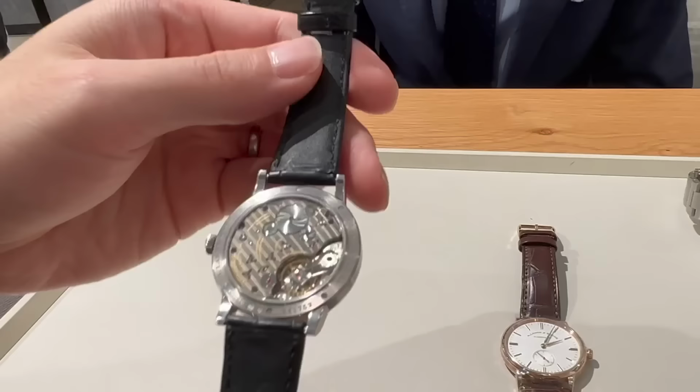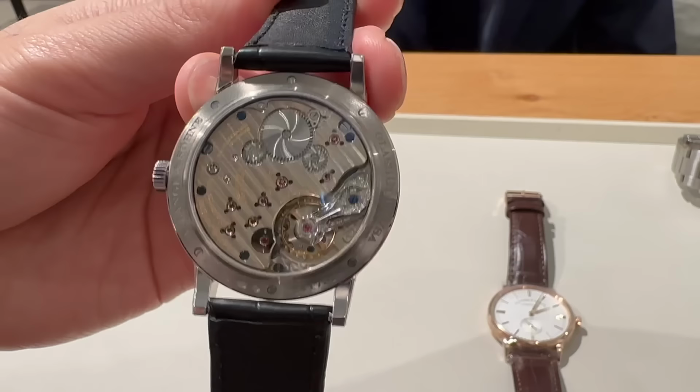And you can see the exhibition case back. So Lange is known for their amazing finishing. And you can see the detail right through there. Yeah, beautiful.